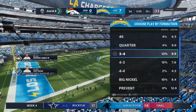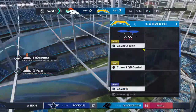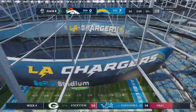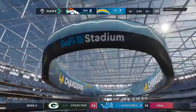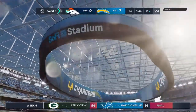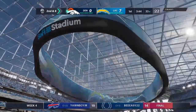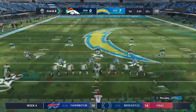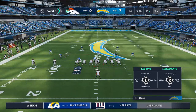2nd and 8. Another scouting report on him is that he doesn't possess the eye discipline to be an elite linebacker. And what that means is his ability to read, react, and make a play. But on that one, he looked like one of those guys. The last run good for 2. Here's 2nd and 8.